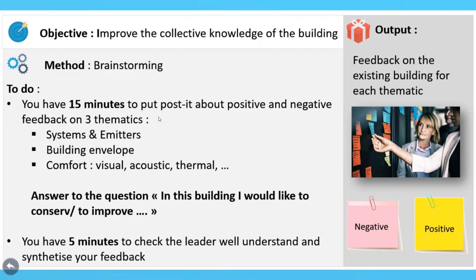So here we can see an example of a workshop that was done on the pilot site. This workshop had as objective to improve the collective knowledge of the building, and it was brainstorming. So each person had to answer the question, in this building, I would like to conserve or to improve something. And they had to say which things they wanted to improve, and when it was a negative point, they had to write on the pink post-it. And when it was a positive point of the building, they had to write it on the yellow post-it.